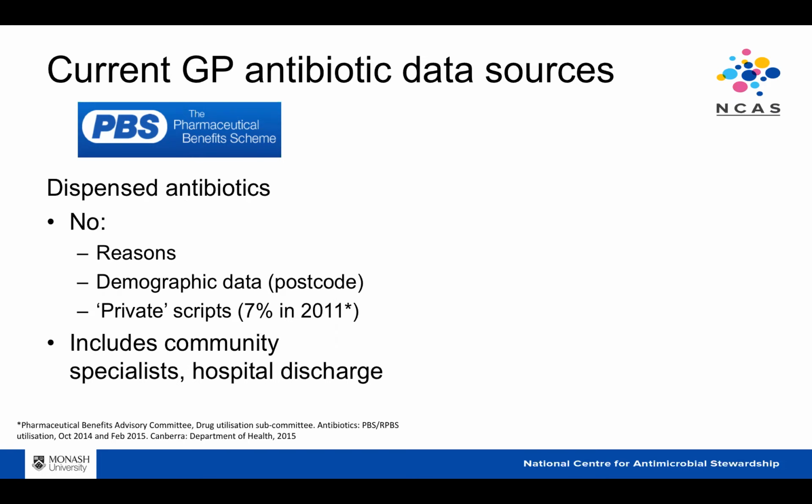And this data does not include what we call private prescriptions. I'll come back to private prescriptions. This data also includes prescriptions written by other community specialists as well, and it can include hospital discharge patients as well. So it's not purely a GP data set.